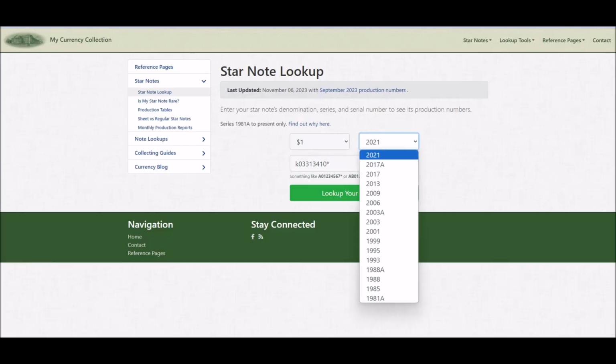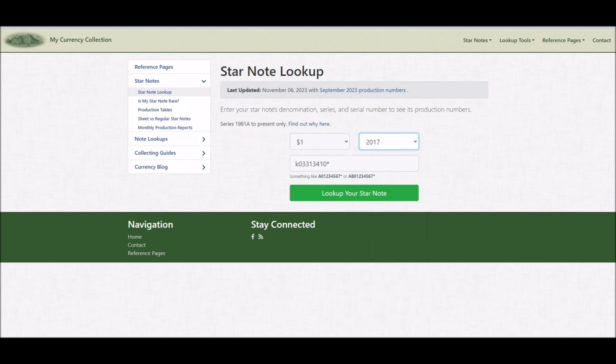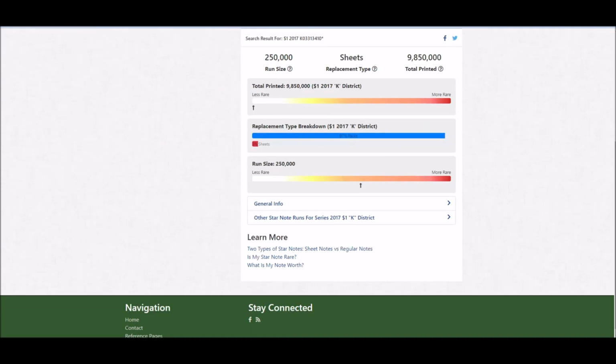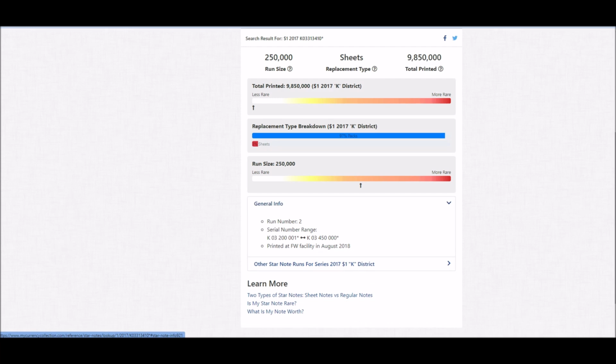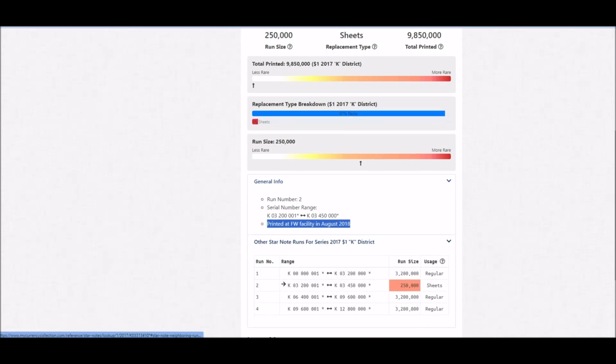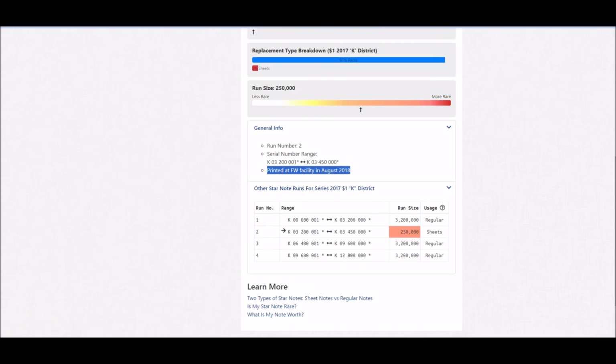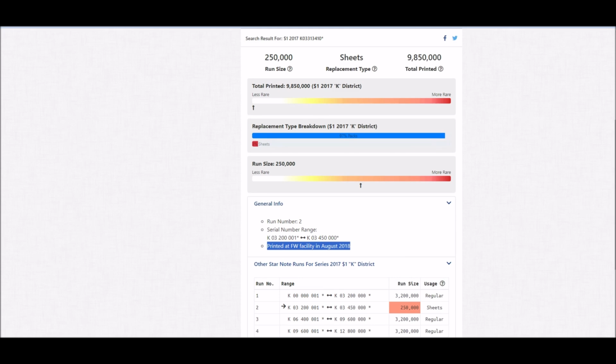Alright, so we're over on mycurrencycollection.com/reference/star notes lookup, and I've put the serial number in, the date of 2017 for the series, and the denomination. Hit look up star note. That'll give us some extra info on this. Ton of them printed. Usually the smaller this number is, the better. General info. It's the second run. Tells you kind of the serial number range, and then they were printed at the Fort Worth facility in August of 2018.